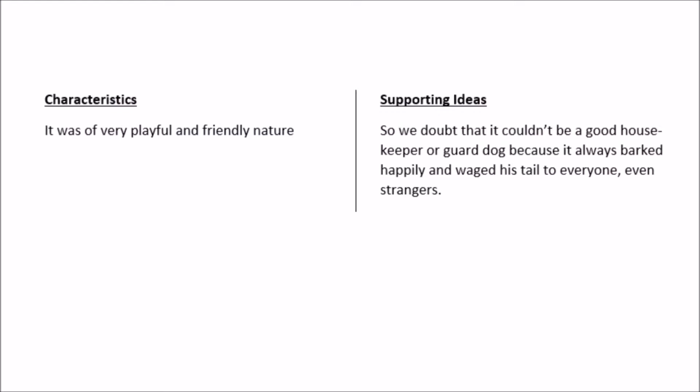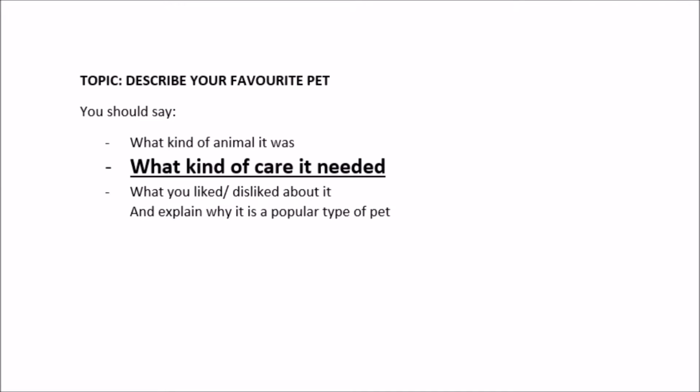For this part, you notice that when you describe your dog's character, for example, that it had a very playful and friendly nature, you need a supporting idea to explain why you think that your dog is playful and friendly. In this case, my supporting idea is that it always barked happily and wagged its tail at everyone, even strangers.